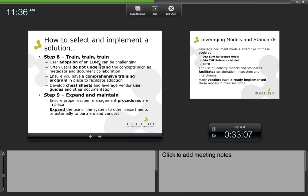Again, the vendor should also have user guides, which you should leverage, and they may also have other documentation which will help you train your users. You should also define clearly who's training. Is it the vendor or is it you? Quite often vendors may adopt a train the trainer approach where they train super users, and then afterwards those super users will train your internal teams.